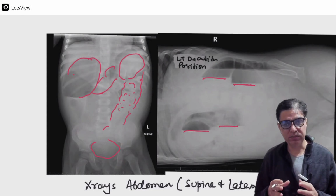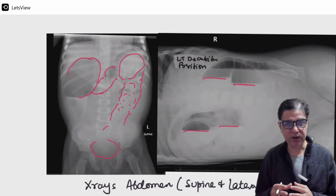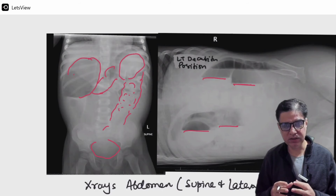Number two is toxic megacolon. Toxic megacolon is actually dilatation of the descending colon or the rectosigmoid colon caused by infection. And the third important thing which you should not be missing is Hirschsprung disease associated enterocolitis. Now that is a fatal condition and it can present with very non-specific signs, as in this particular case. So this was a case of Hirschsprung disease associated enterocolitis.